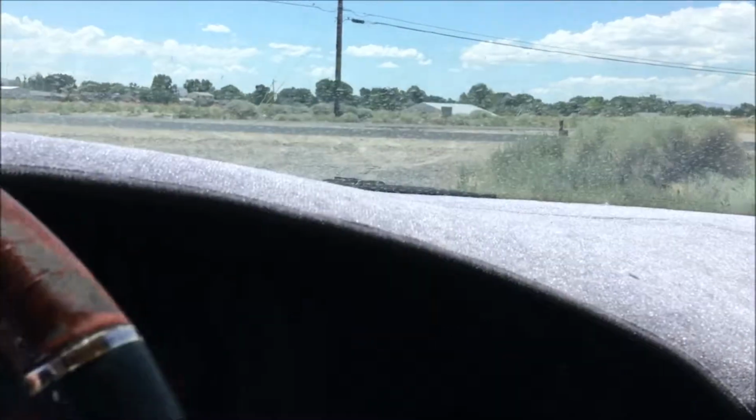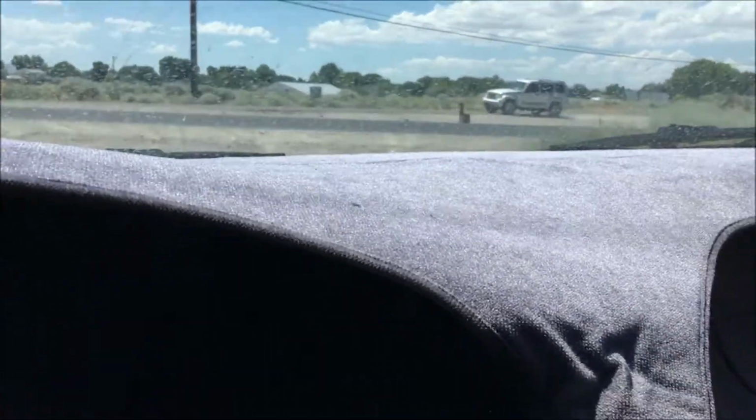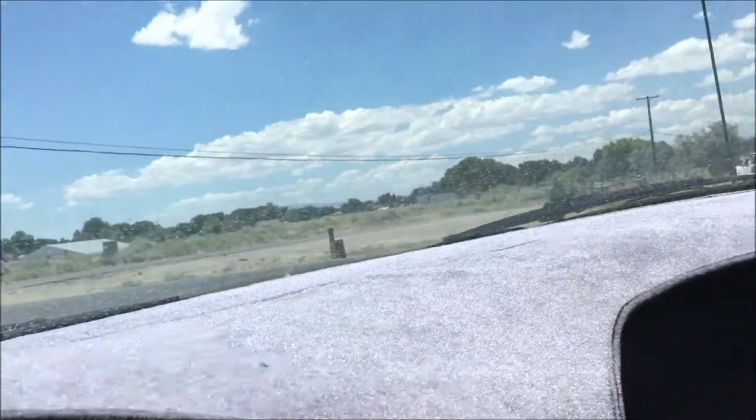Today we're taking the T-Bird for a drive with my intake and exhaust on it.